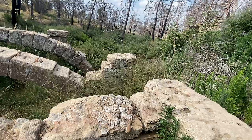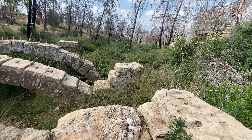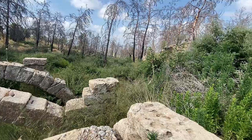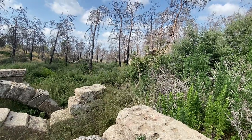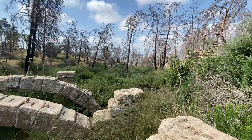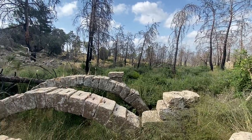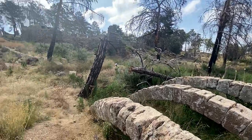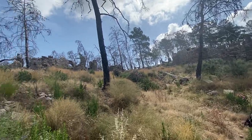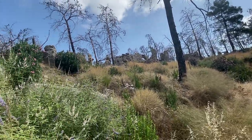Again, here's part of a wall. So maybe this actually was part of a building. Again, just so deep of weeds. We'll come back in the winter and maybe the weeds will be down and we can actually see some more stuff. And we've had this place to ourselves in the morning. Just beautiful, absolutely amazing.